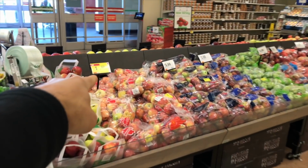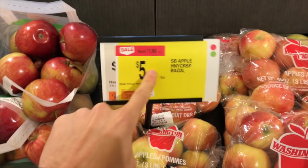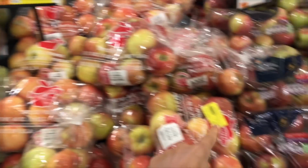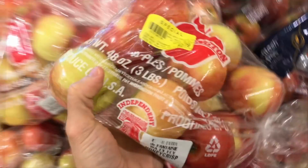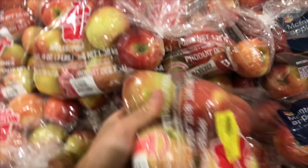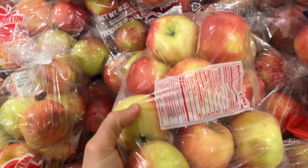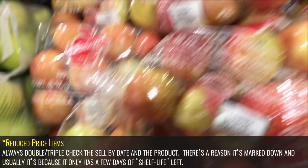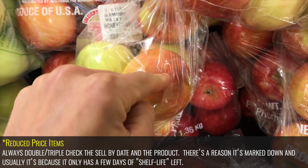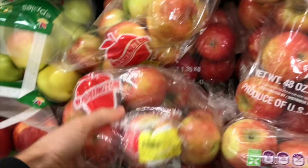But I looked over here and I actually saw that yellow sign, and it was $5 for a bag of Honey Crisp apples. Then I saw that yellow sign, $2.79 for the same bag of Honey Crisp apples. But now what you want to do with something like this is there's obviously a reason it's $2.79. I mean, if one or two of them are a little soft, it's still worth picking up the bag for that cheap. So definitely look through them. If you see one like that where you can put your finger through if you touch it, probably not a good idea, but look around and I'm sure you'll find a nice solid bag.